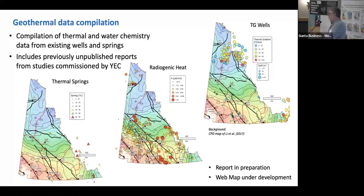We also have an ongoing compilation. We'll make all that radiogenic heat data that I've been talking about available for anybody to grab from our website. The drill hole information is all going to be there with what we know. Wherever we have water chemistry, which is useful in developing these projects, that's all going to be hopefully available in the coming months from the YGS website.